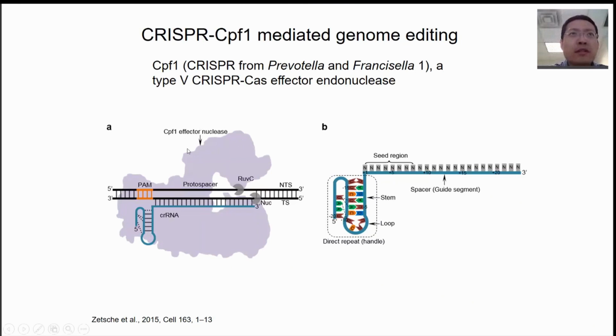And the purple is the Cpf1 protein. It is functional through a single guide RNA. It can recognize the T-rich PAM region and induce double-stranded DNA breaks. And on the right, here is the illustration of the guide RNA. It's a relatively short RNA composed of a 5' handle, also called a direct repeat, and also a 3' spacer or guide segment. And this also includes a theta region and the 3' termini.